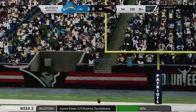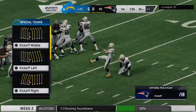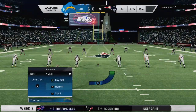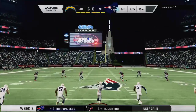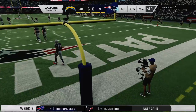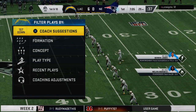And his kick is no good. An inauspicious start here kicking-wise as this one stays a 6-0 game. So with the missed PAT in his rearview mirror, he goes back out to kick this one off. And they will not get a chance to return this one as it's through the end zone for a touchback.